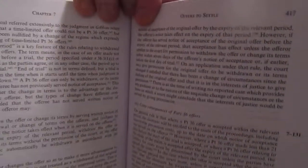And then just opening it a bit earlier, chapter 7, offers to settle. You can see there is a lot of practical information in here, but as I've said with many of these Sweet and Maxwell titles, this is where the law is. People often ask me, where's the law? How do we find it and so forth? Is it in Parliament? Where is it?